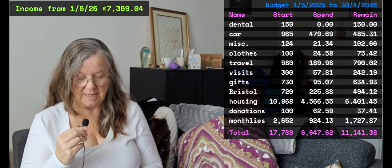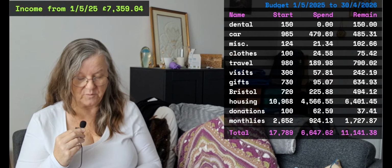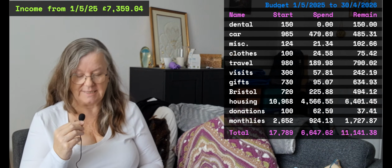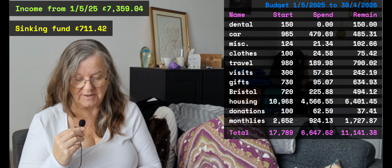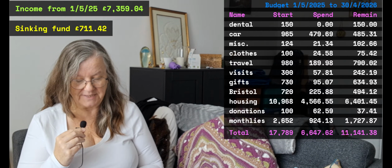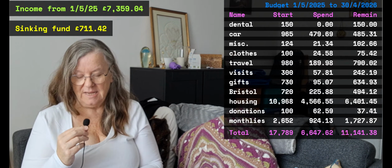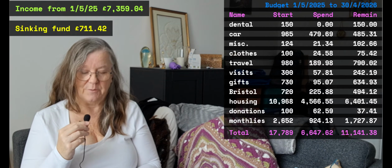But for my year, my income is £7,359.04, and my spending is £6,647.62. So I've got £711.42 in my sinking fund towards all my remaining expenditure for the rest of the year, which is good. I would prefer it to be more. As I said last week, I was hoping by now it would be a little bit more. But then again, I think the idea of this plan is that I end the year with zero.